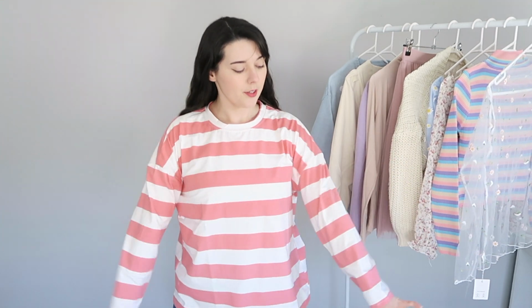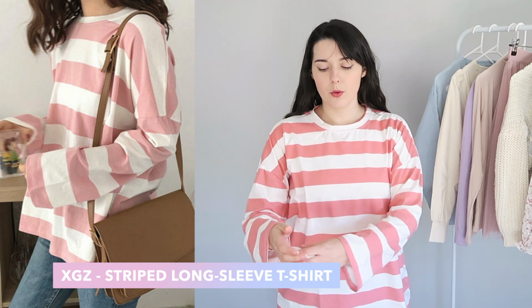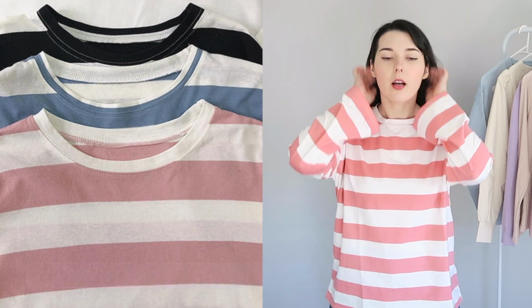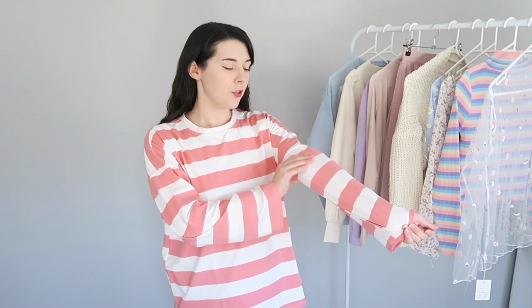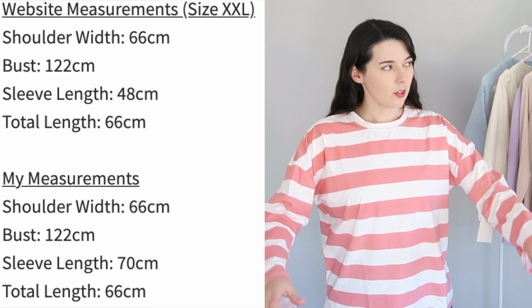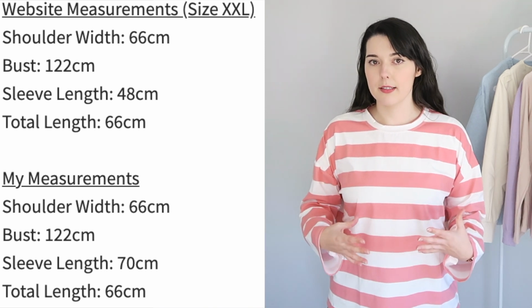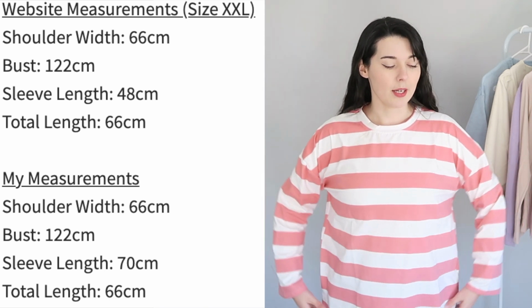Next up is an oversized long sleeve t-shirt in this pink stripe. This one I thought was going to be a lot more pale of a pink. The pictures looked definitely a lot more pale. This one is kind of like a watermelon color, with a little bit of orange, maybe coral is how I would describe it. And I got this in XXL, which was the closest to my size that I could get, and it's still quite oversized, like it is quite big, which is really nice.